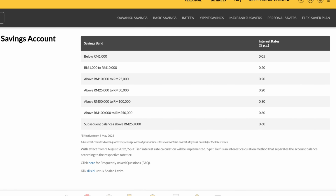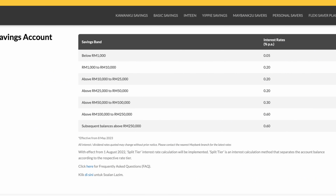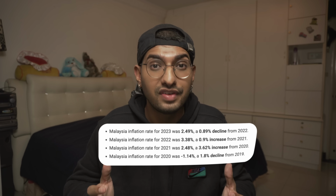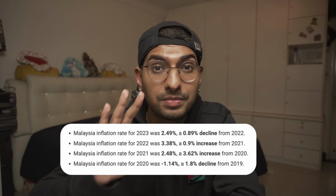The money that you have in your bank is the best example for this. Whenever you need the money, you can just go and withdraw it from your bank account. The only problem with leaving your money in your bank account is that you don't earn much interest from it. Like you only earn 0.05 to 0.6% in interest every single year. Like what is that, right? It's so little. Even our inflation, or how much things go up in price every single year, is about 3%.